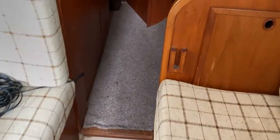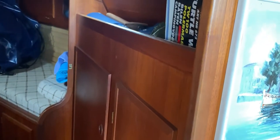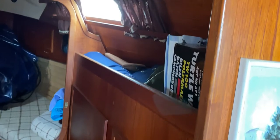So moving forwards, we've got a small passageway, unusual for a boat of this size. On the starboard side we've got wardrobes, and we've got a shelf above and a window with curtains as well, so a decent sized wardrobe there, and quite a thin passageway. Head height's probably about 5 feet, and looking forwards towards the forward cabin, which is a cabin because it has a closable door, which I'll show you in a moment.